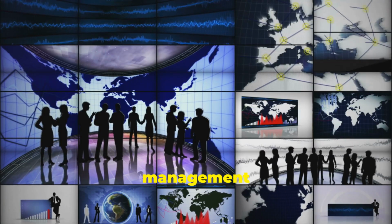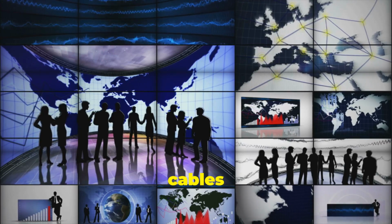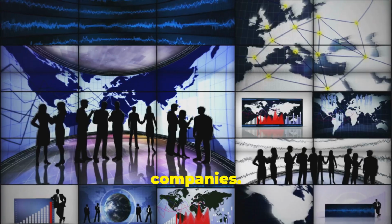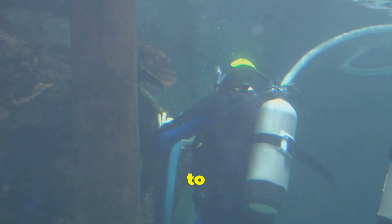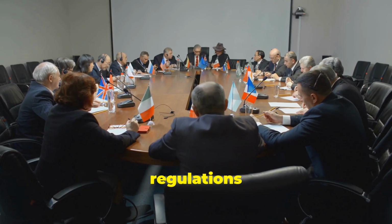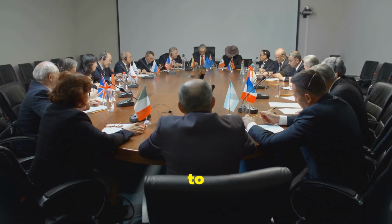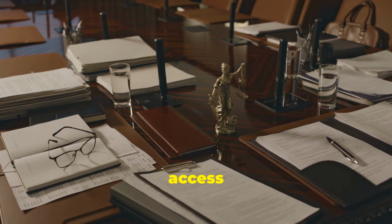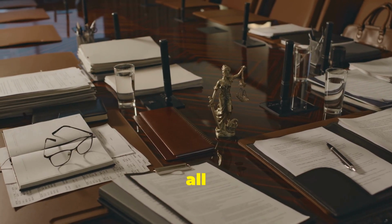The ownership and management of undersea fiber optic cables are typically shared by multiple countries and telecommunication companies. These entities collaborate to ensure the cable's operation and maintenance. International agreements and regulations govern the use and access to these cables. These agreements help to prevent disputes and ensure fair access to this critical infrastructure for all nations.